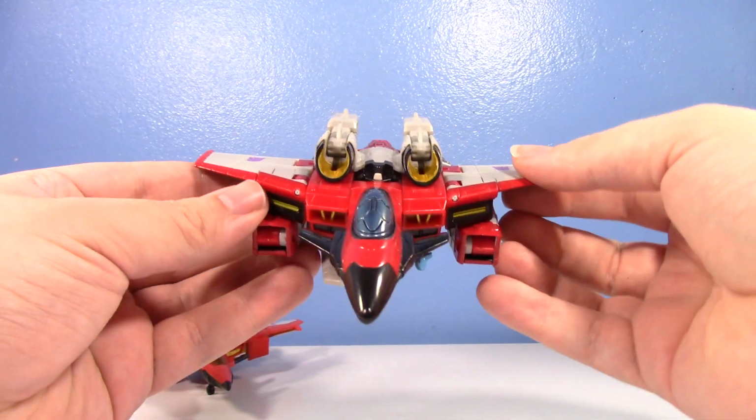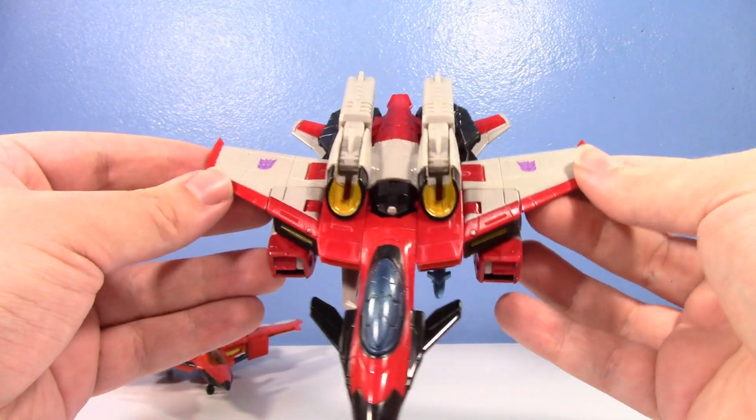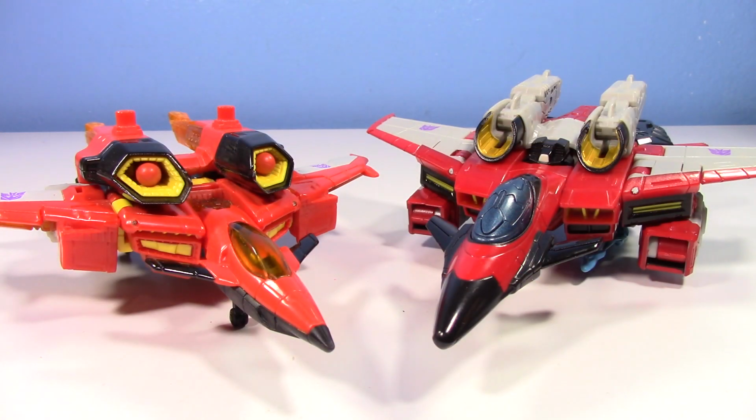Here we have the legacy version of ARMADA STARSCREAM in his jet mode. I think the jet mode is where both of these figures shine. I think both of them are very nice jets. The transformations are very clean, very fun, very easy. And I really do enjoy that leg trick with the new one where those panels connect and they don't just hang or dangle somewhere.